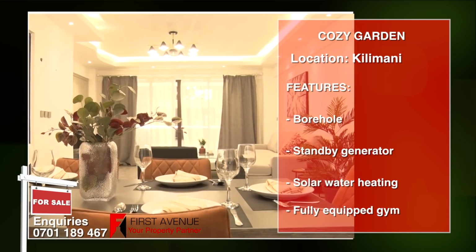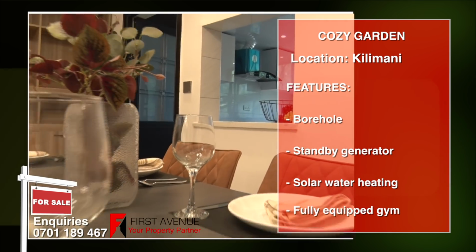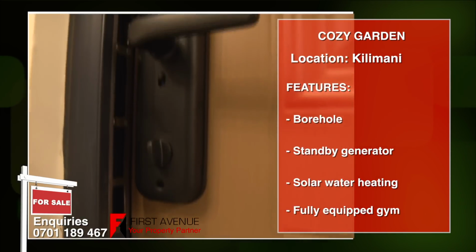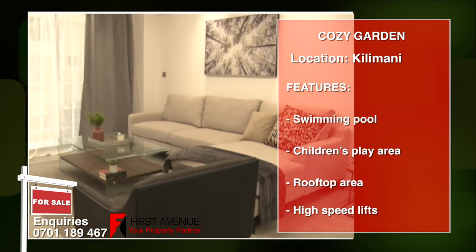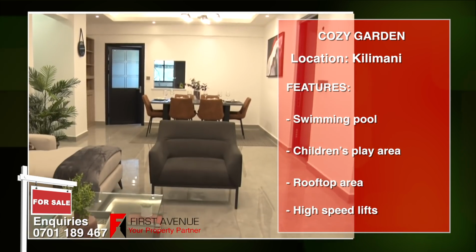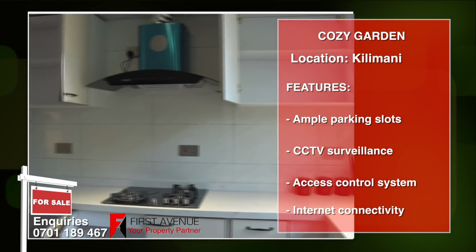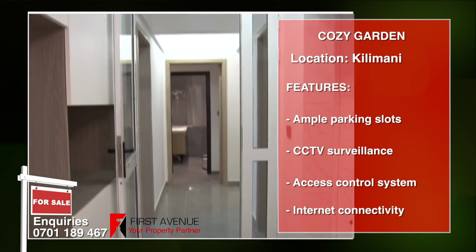The common amenities will include borehole, large capacity standby generator, solar water heating system with ample storage tanks, fully equipped gym and clubhouse, swimming pool, spacious children's play area, rooftop recreational view, 2 high-speed lifts per block, 2 units per floor, 2 parking slots per unit, CCTV surveillance, secure access control system, internet and connectivity access.